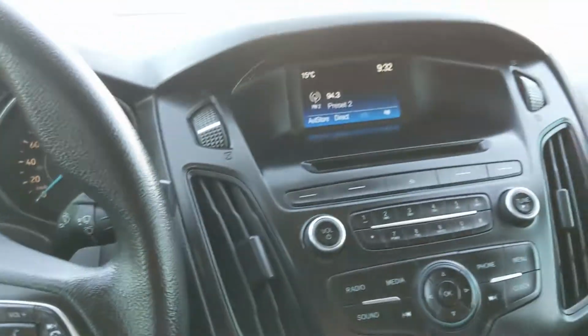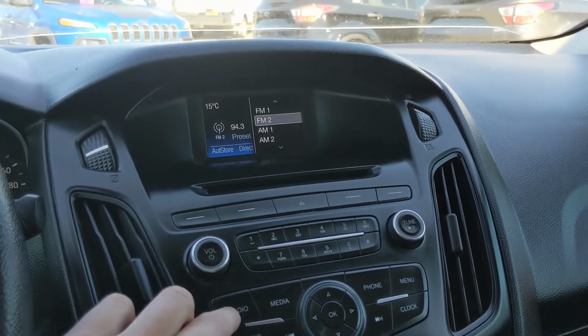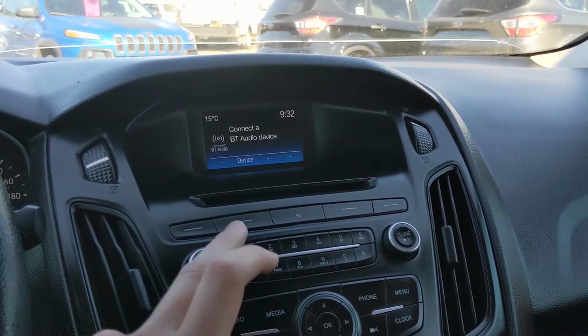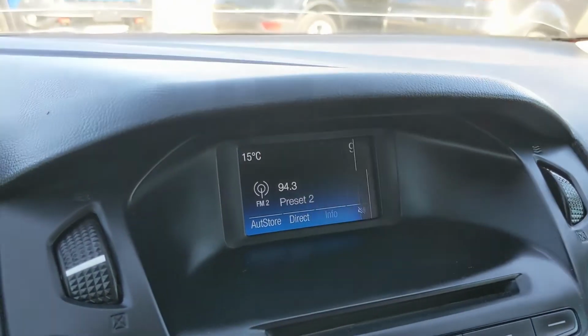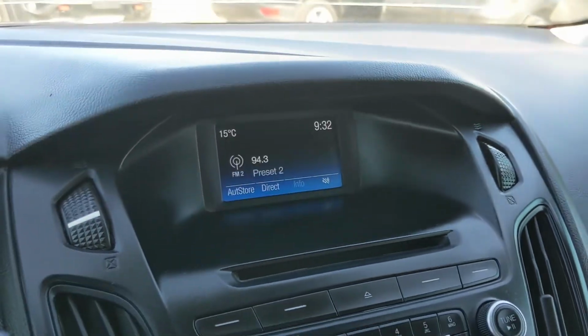But then moving on to your center, your infotainment screen, which is radio. I believe it's radio, Bluetooth, auxiliary, and I believe that is it. So you do have some options there for whatever you want to listen to. But then shifting into reverse, you do also have a backup camera, so you're going to be able to see where you're going and hopefully avoid hitting anything.